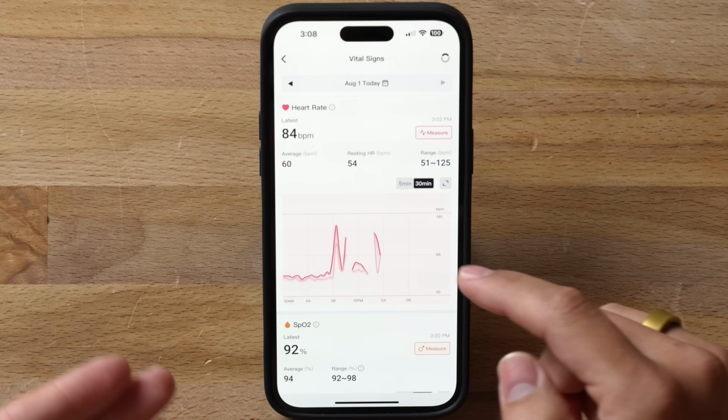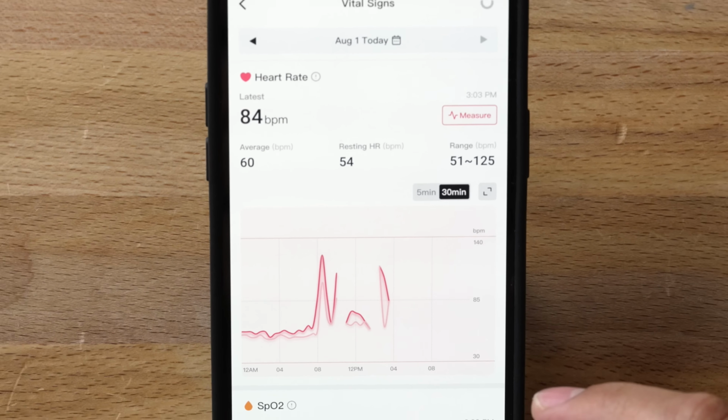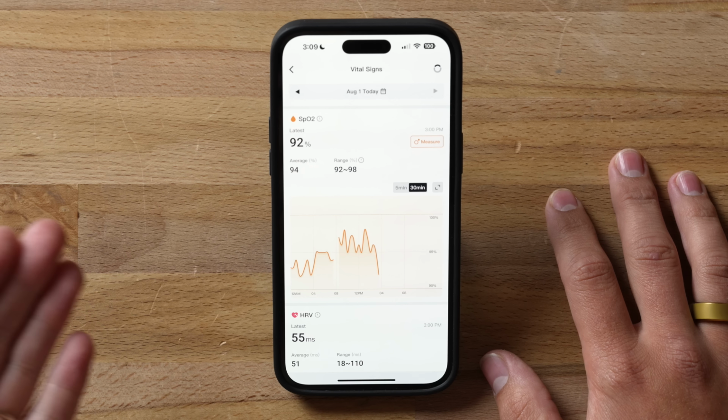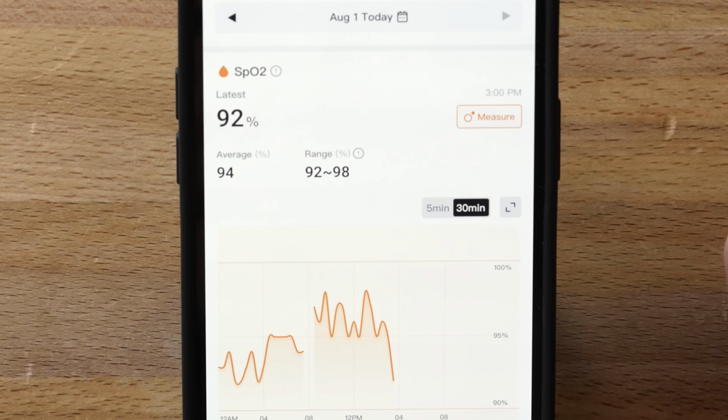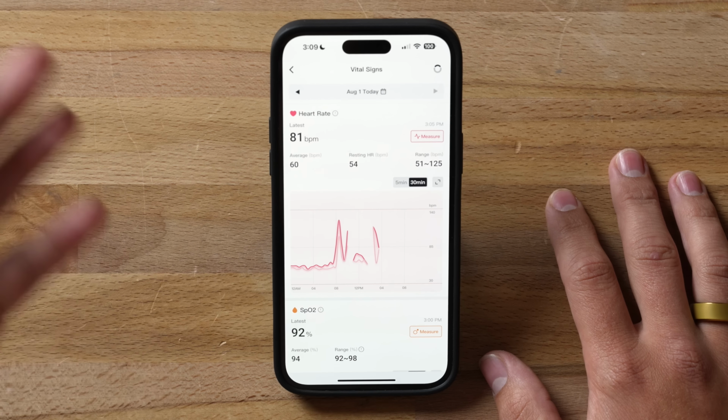Here you can see my heart rate for the day. My latest was 84 beats per minute. My average is 60. You can go down and actually look at our blood oxygen saturation. The latest was 92%. And of course, at the bottom, we have our HRV, which is heart rate variability. So it gives you these scores and your vitals all the time. And the cool thing about this ring is that it's always measuring 24/7.